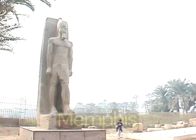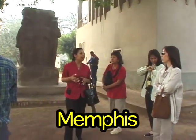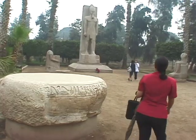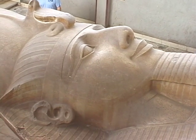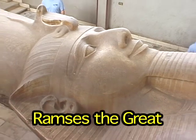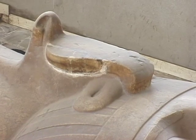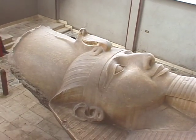Wunderbar. And then we begin our tour at the ancient Egyptian site of Memphis. You're going to see that actually very little remains of the ancient site of Memphis. You can see that Ramses is represented with all the features of royalty. He's wearing the double crown of Upper and Lower Egypt. He's got a cobra at his forehead in the state of defense, as if protecting him from evil spirits.